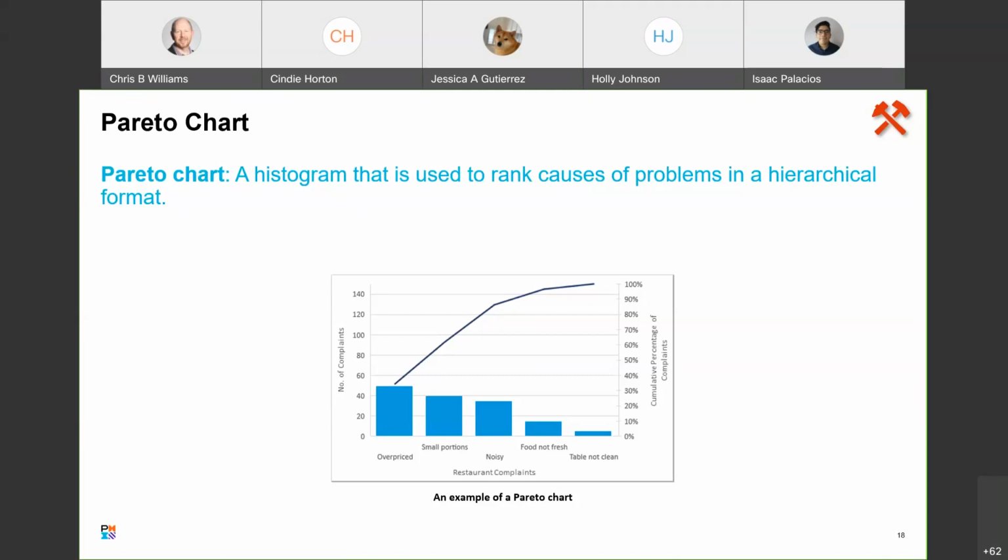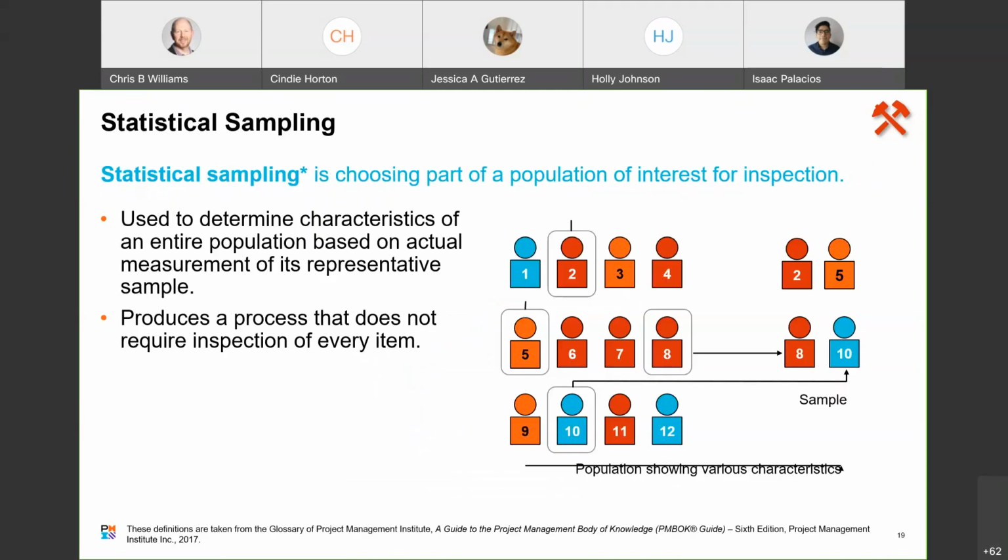Okay. And then statistical sampling, another tool here, right? Statistical sampling is defined as choosing part of a population of interest for inspection. It's a technique that's used to determine the characteristics of an entire population based on actual measurement of a representative sample of that population. Sampling is a way to determine if large batches of a project should be accepted or rejected without having to test every single item produced. Its goal is to produce a process that does not require inspection of every item. And the size of the samples and the frequency and cost of sampling must be determined when you're planning the project quality.